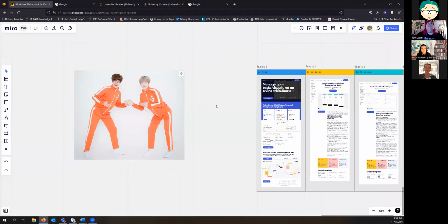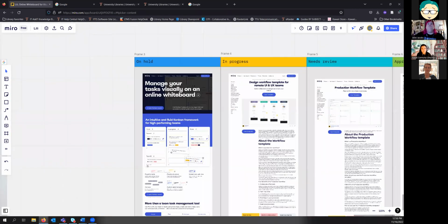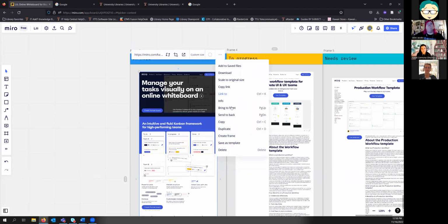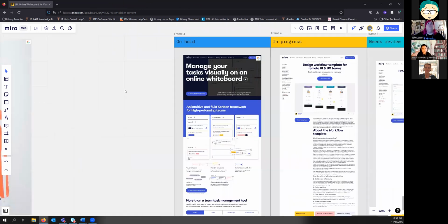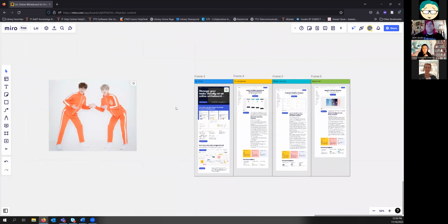So if you had something on here that you wanted your students to go to specifically, you would be able to do that, and it would just show up as a little icon on the top of the picture, and they would be able to click there and go to it. So it does offer a little bit more ability than the Canva whiteboard.